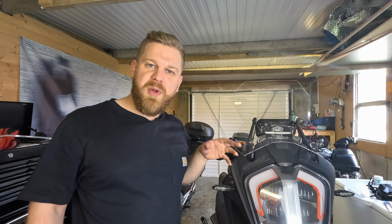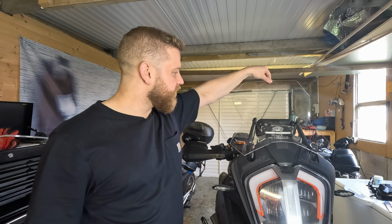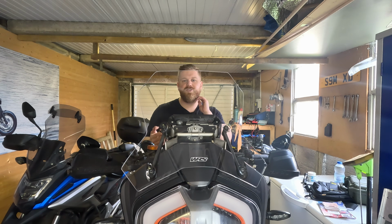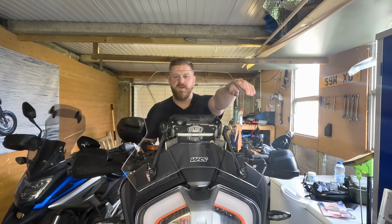Something I always find with big screens is you get a lot of movement. This doesn't seem to have any flex in it, but we will find out if it does or not. Sitting on the bike, as before, I'm still 5'9". It actually seems to lean towards me quite a bit, which I don't know whether that would be a good thing or a bad thing, but it definitely feels closer than the stock one did.